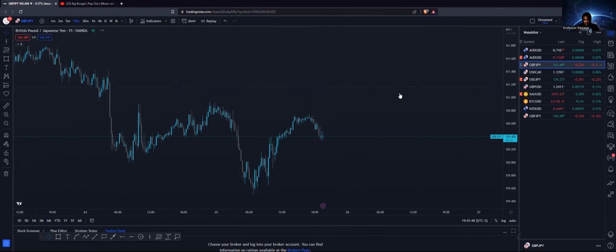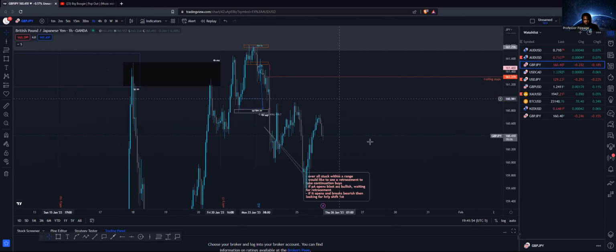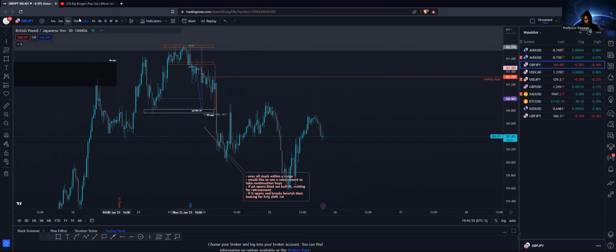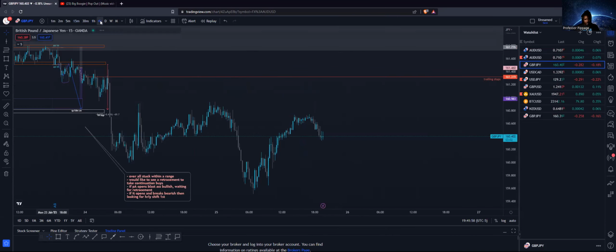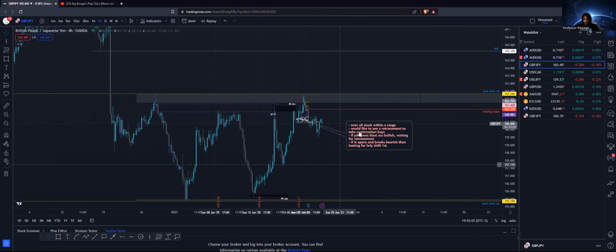Let's click over to GJ. GJ, I did manage to make some profits this week. Let me see. Let's jump to that higher time frame first so we can see what we were looking at. Overall weekend analysis, we were stuck within the range. We'd like to see a retracement to take continuation buys.